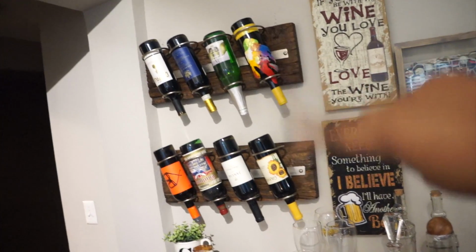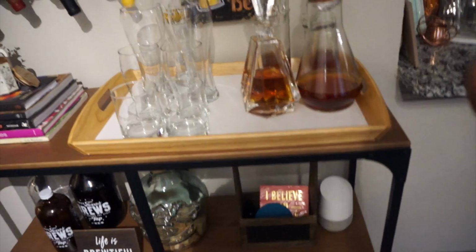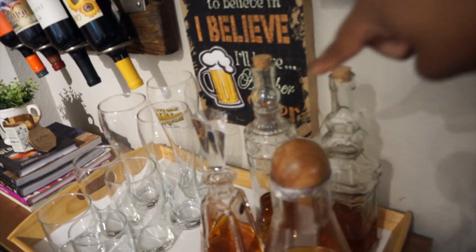We got these amazing wine holders from Nordstrom Rack, and we wanted something that would tie this whole moment in. So we store all of our liquor down there. And then the decanters, the ones I talked about in the haul video: these two back here are from the Dollar Tree, and this other one that I hauled is from Target.